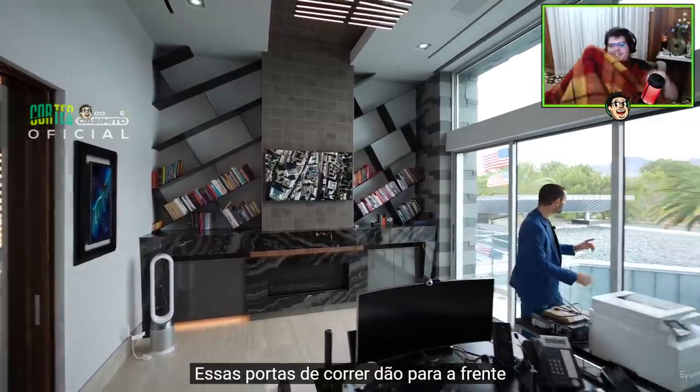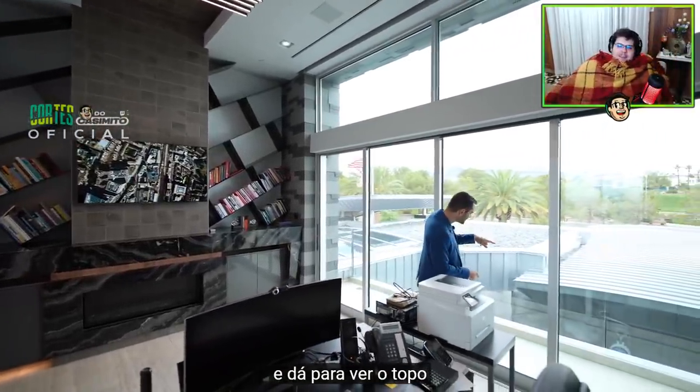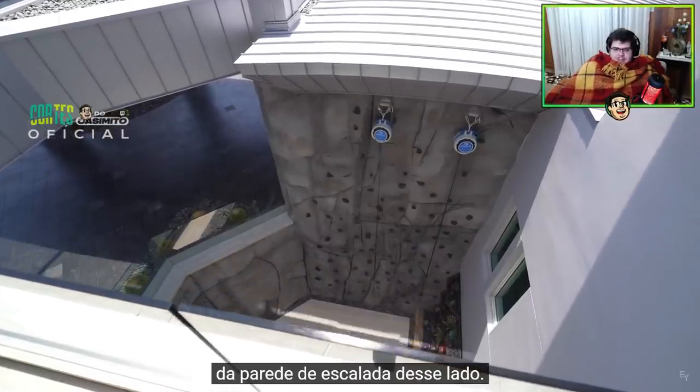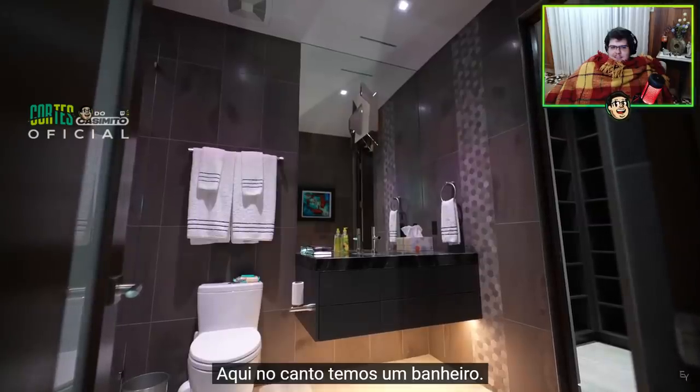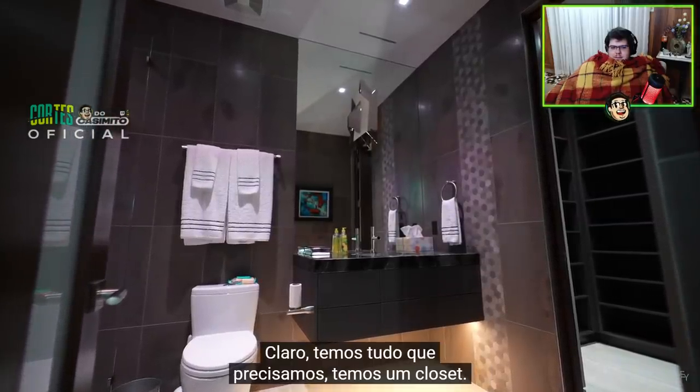Now, these sliding glass doors open up to the front, and you can actually see the top of the rock climbing wall from this side. Around the corner, we have a full bathroom, of course, everything you need with a walk-in closet.